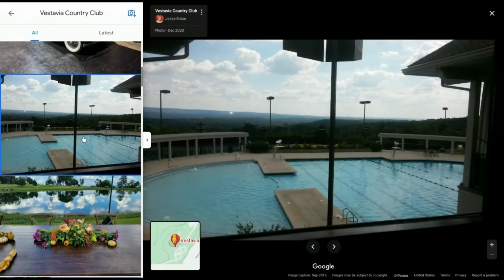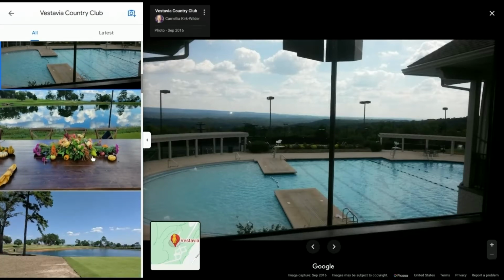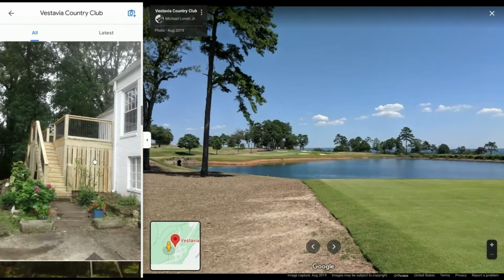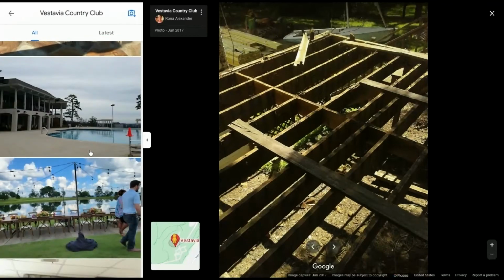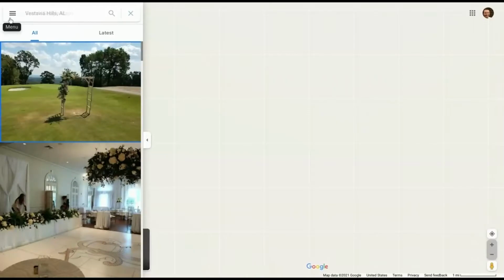Really nice country club they have here. I've actually never been, but gosh, look at those views. That's pretty amazing. Got the pool right there. Looks like they have a small pond right there, maybe on the links or something like that. Really nice place. Done some work on that right there, it looks like. But if you love golf, Vestavia is really a nice place to be for sure. They've got a nice country club.